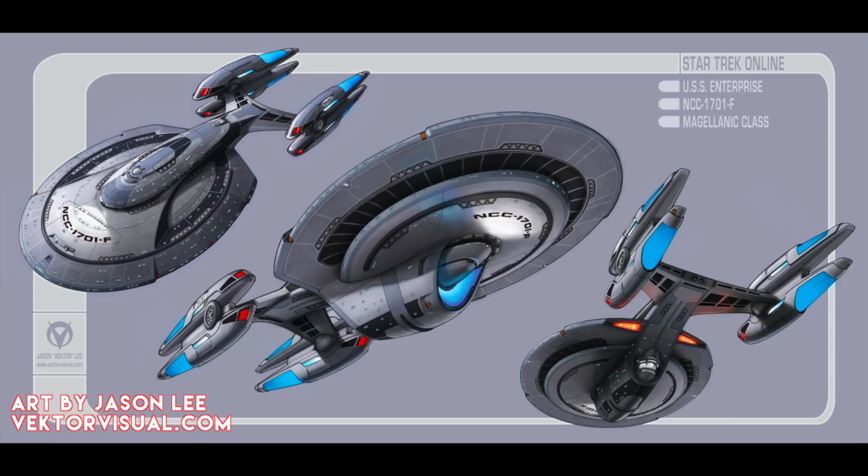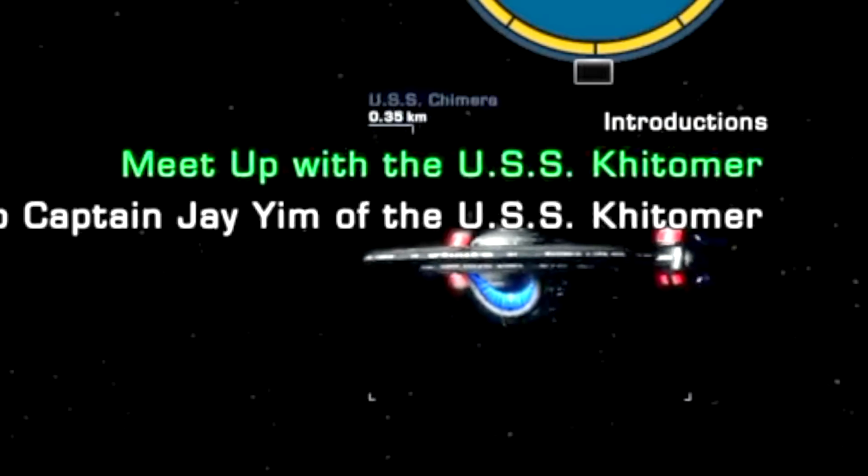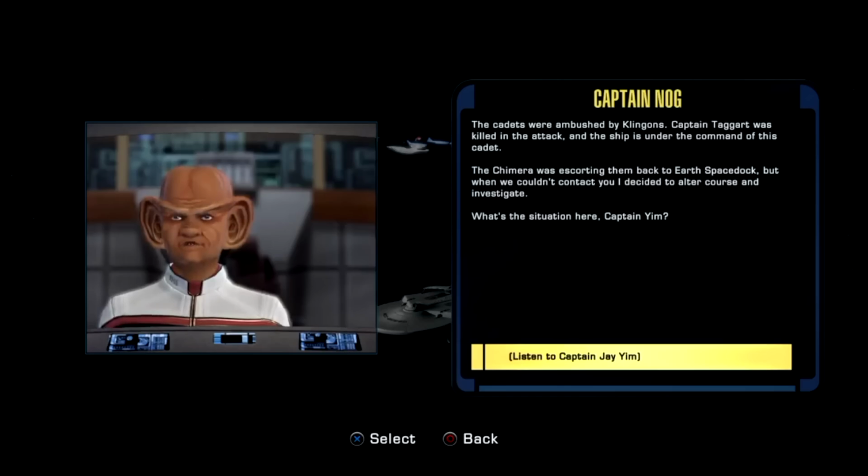This design slots the saucer directly into the secondary hull. Even though this entry was dismissed, Cryptic still liked it enough to put it in the game as the Chimera class. And Nog ends up being the captain of one of these.